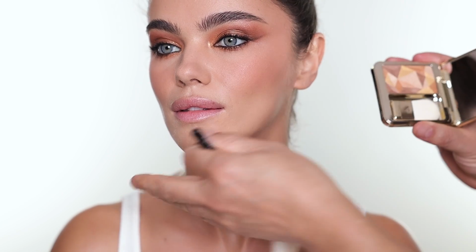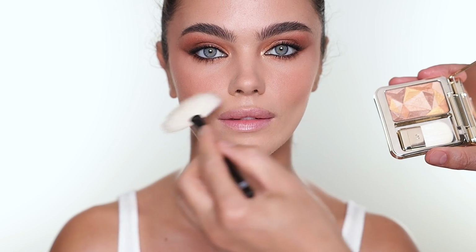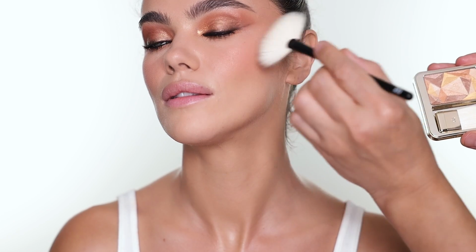And it's festive. I think this is a very festive highlighter for me, but it's beautiful for people to use as a very subtle highlighter as well. And because there are so many colors mixed together, it does suit a lot of different skin tones. And you see, it's just so gorgeous.